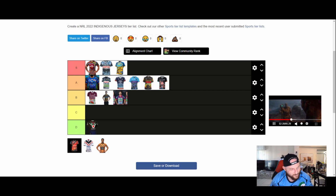Love the artwork still. I honestly do. I think it's an amazing jersey, and the Rabbitohs always bring out awesome jerseys, but I think it could have been a little bit better. Dragons jersey.